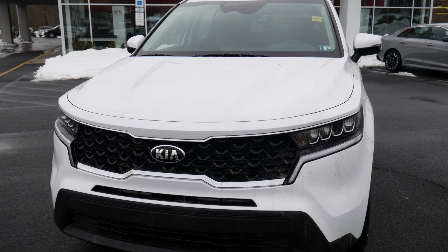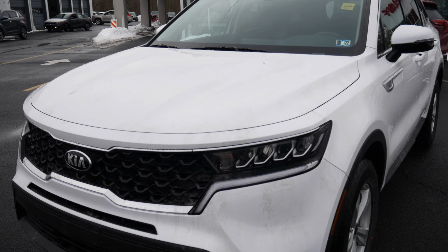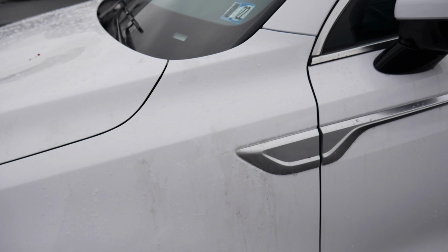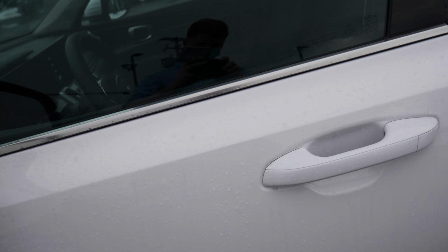So they do start at $31,000, so it definitely is a great alternative if you're still looking for that beautiful third row vehicle but can't get your hands on a Telluride, which no one can these days. This is definitely a very strong backup for you.